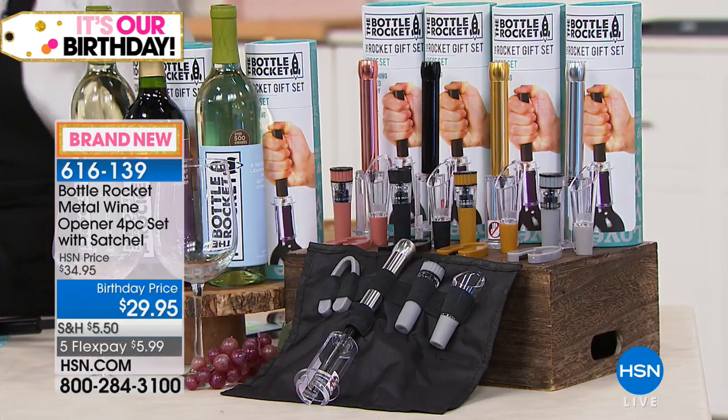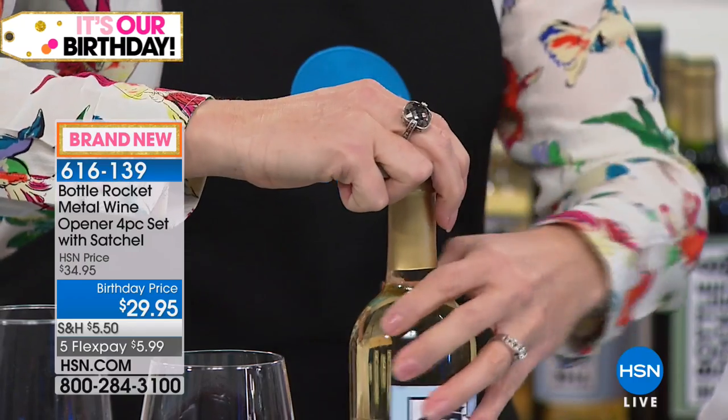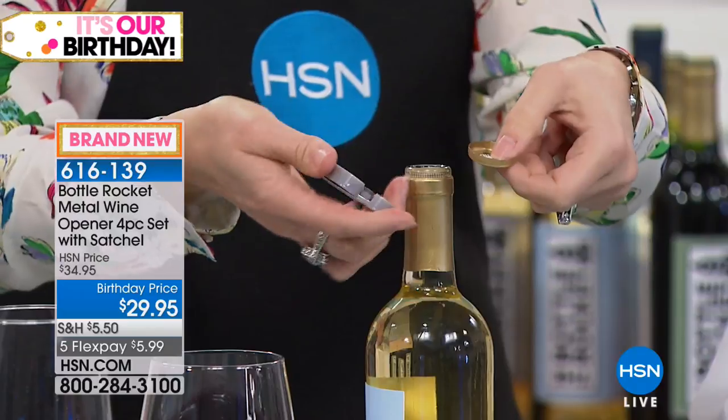And you're also getting the foil cutter. Four pieces to help you enjoy a perfect bottle of wine. Whether it's a $10 bottle or a $100 bottle, it's going to taste amazing. And there's that foil cutter.